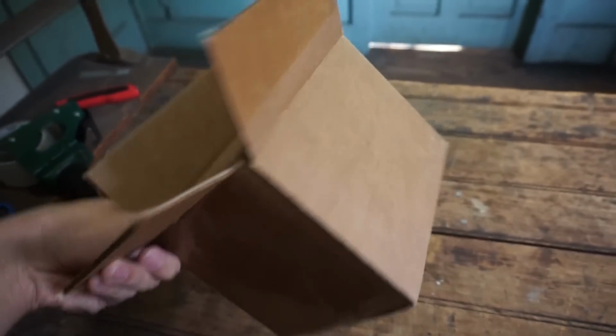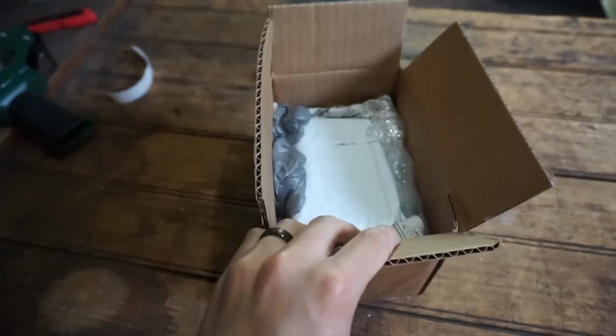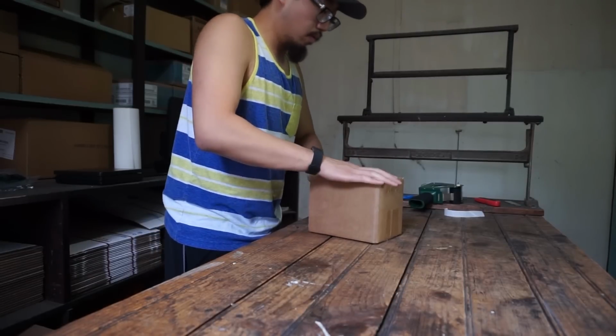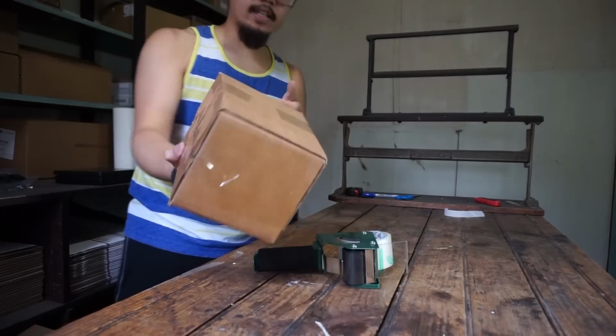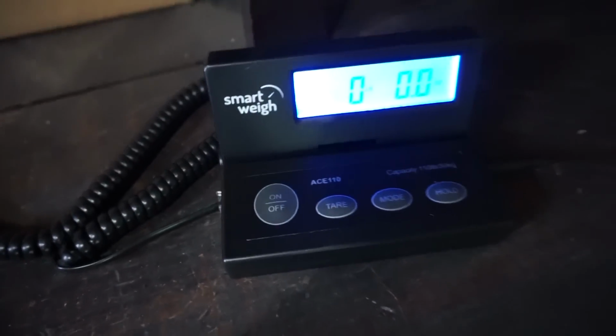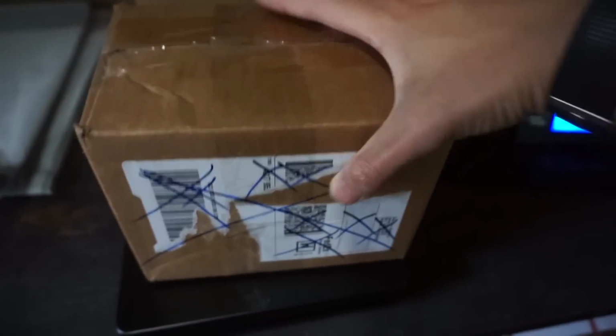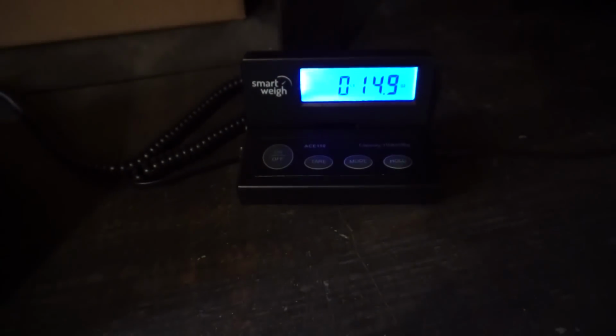As you can see, perfectly compact. There's no movement in there whatsoever. Just gonna add another layer of newspaper on the top, just to protect it from the top. Just like that, we have our package. Up next, it is time to weigh our items. So let us grab the package, stick it on there. 14.9 ounces. So sweet, this is gonna be going out first class.